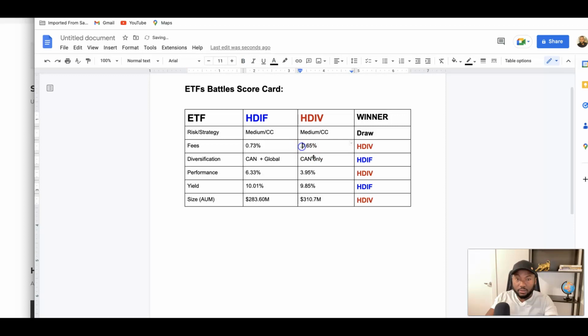When you come to diversification, of course, this one is Canada and global, and this one is Canada only. So that means HDIF is the winner here. When you come to performance, this one is actually negative because of that portfolio of a lot of tech stocks, and stocks have been performing poorly. HDIV has outperformed, and that's the winner right now. When we come to yield, of course, HDIF has more yield, over 10%. This one is closer to that, but still lower, so we give the edge to HDIF.